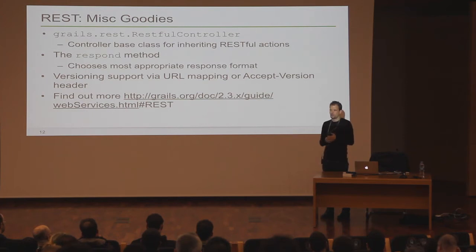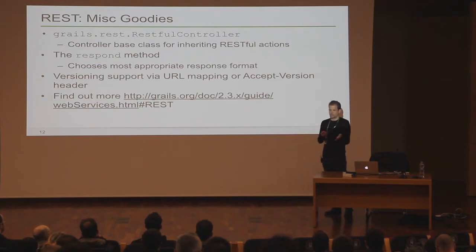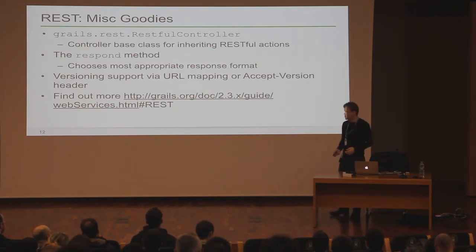Yeah? You can also version via media types or MIME types. So you can create your custom MIME types, and you can have a v1 MIME type and a v2 MIME type. Based on the Accept-Version header, it will choose different MIME types depending on what the client wants. This is all documented; I'm not going to go through it. It's a whole talk on its own, just the REST stuff. But it's all well documented in the new documentation for 2.3. Okay.